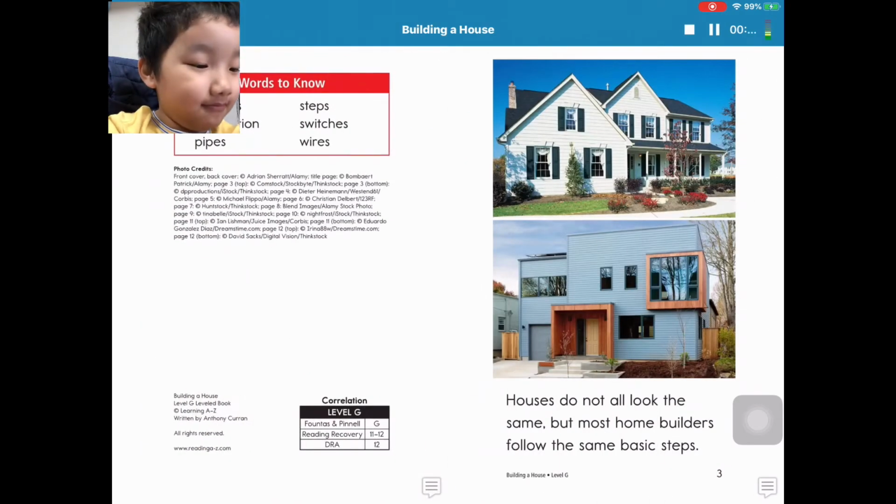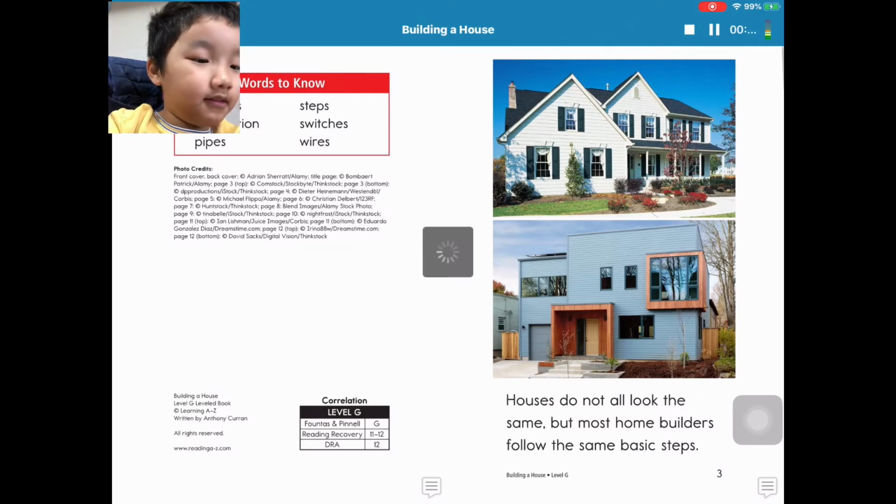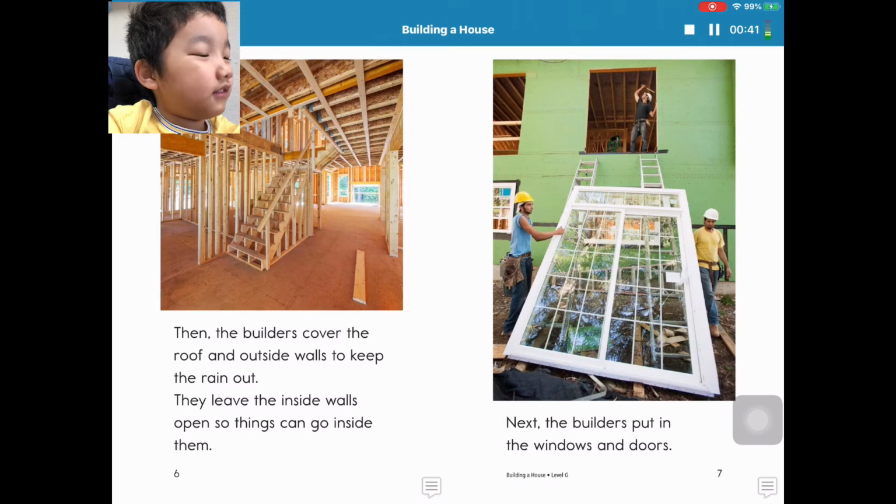Building a House. Houses do not all look the same, but most home builders follow the same basic steps. First, the builders make a strong base for the house. The base is called the foundation. Next, the builders add the floors, walls, and roof. Then the builders cover the roof and outside walls to keep the rain out. They leave the inside walls open so things can go inside them.